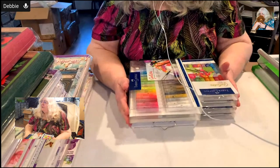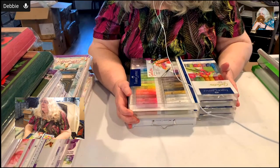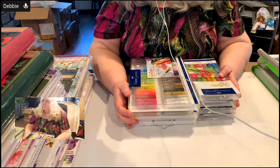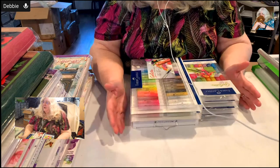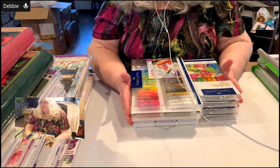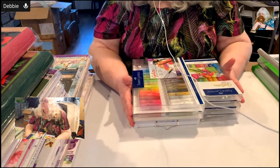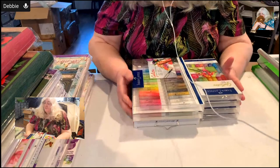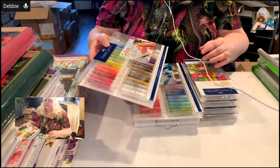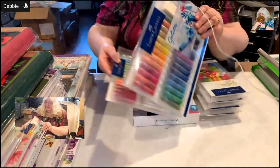When we played with the gelatos in our rose making class, I got a couple of people saying, where'd you get that big, beautiful set of gelatos? So I brought a couple of those in. They're kind of expensive, but they're big, beautiful, deluxe sets. And then I brought a few smaller sets in. So let's take a look at some gelato sets. This is gelato, the gift set.